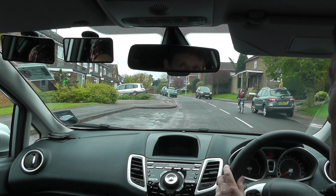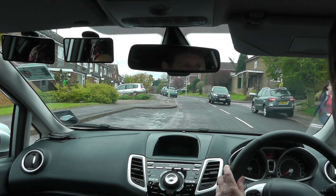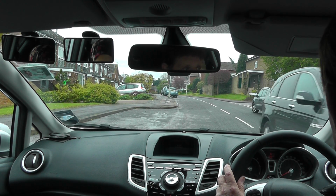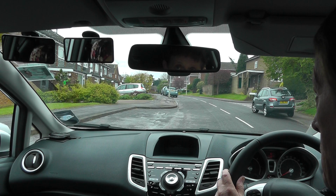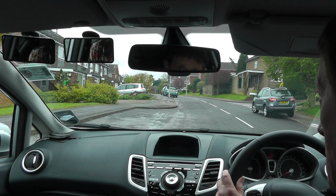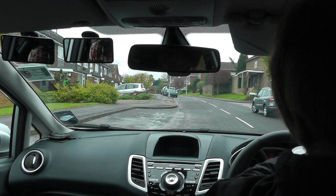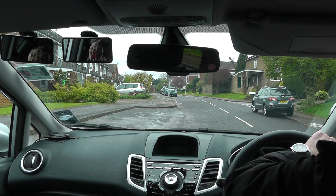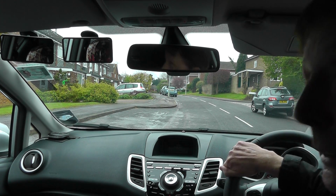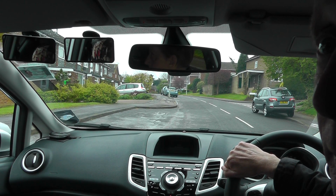Right, so I'll just look out first. Right, so tell me what to do now. So just quickly check around again. Check your right blind spot, between the head restraint and the door pillar. Yeah, nobody there. Then it's all clear all the way along there. Good.